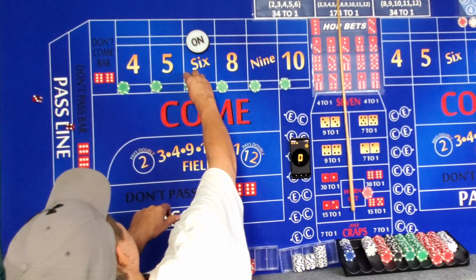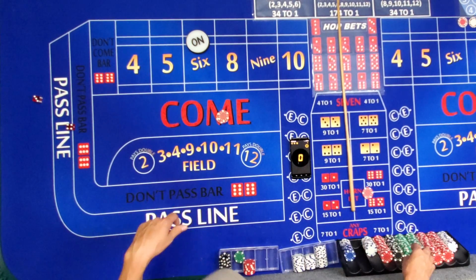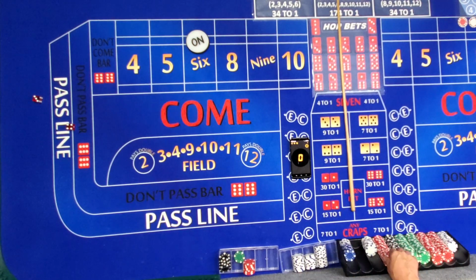All right, I left a lot of money out here, but I was willing to take that chance because I actually did good with my $100, my 640 across. So I did win on this hand, but overall I'm down quite a bit.